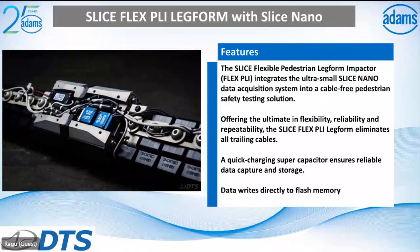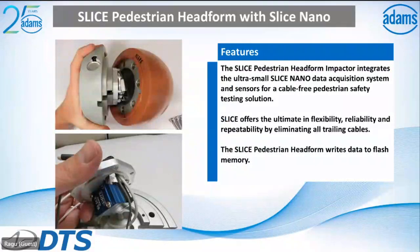cables. And the Slice pedestrian headform with a Slice Nano. A Slice pedestrian headform integrates with the Slice Nano data acquisition and sensors for cable-free pedestrian safety testing solutions by eliminating all the trailing cables, which makes you more flexible, reliable, and repeatable. And here also, the data will directly write to the flash memory.